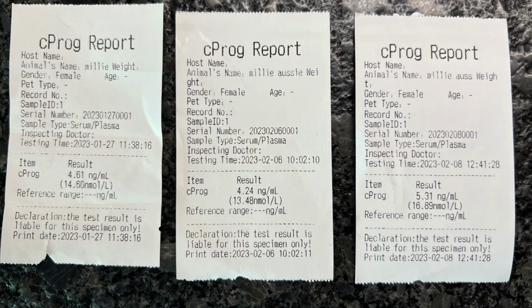So I ended up putting her up, her and Ariel, who are like best friends. We ended up keeping them in an area by themselves just so our house wasn't crazy hectic, because when we have a girl in heat, it is. So that was January 27th. And then February 6th was the next day.